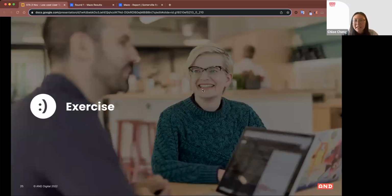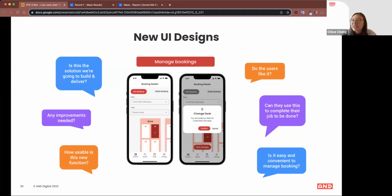So that's the first demo, but I'm going to have an exercise for you guys, and we can then go over how we set up a Maze test together. Before we start this exercise, I want to show you these new designs. This is a different set of designs. This is manage booking.